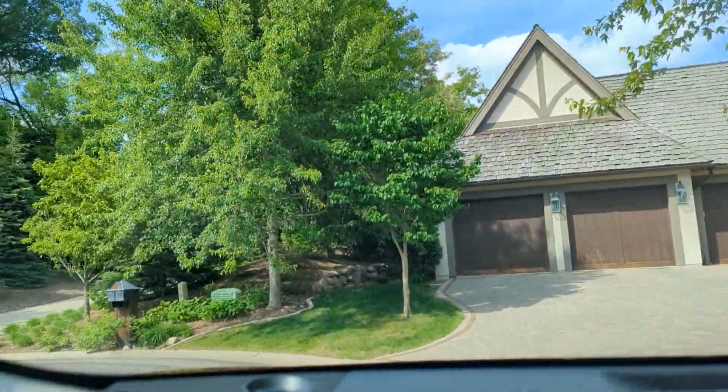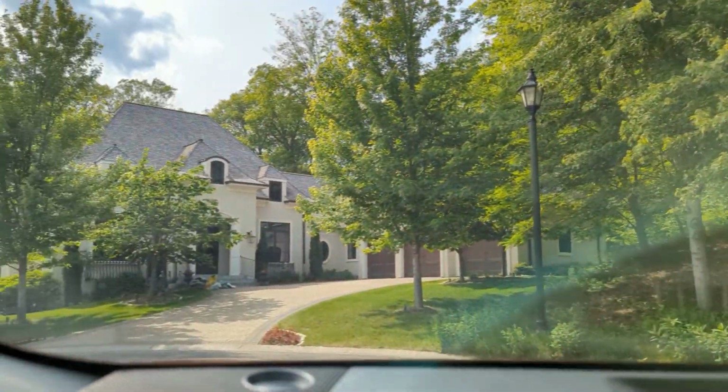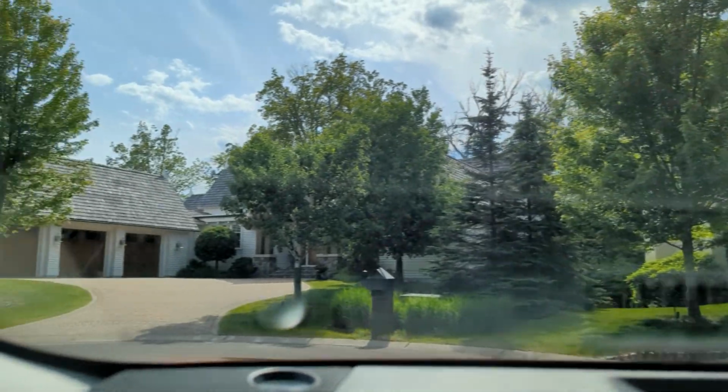Again, folks, to get into this neighborhood, you're starting at about $2 million and go up from there.